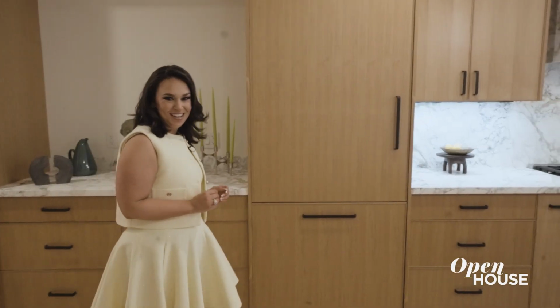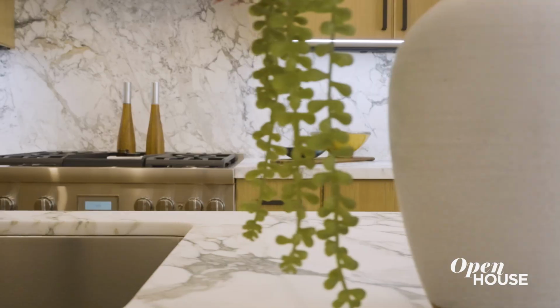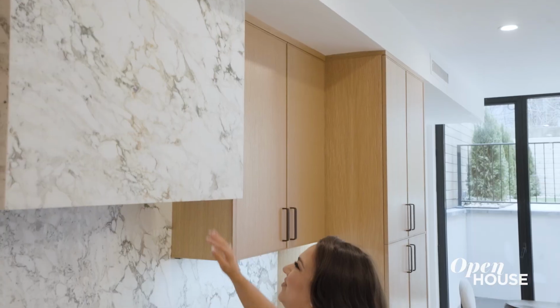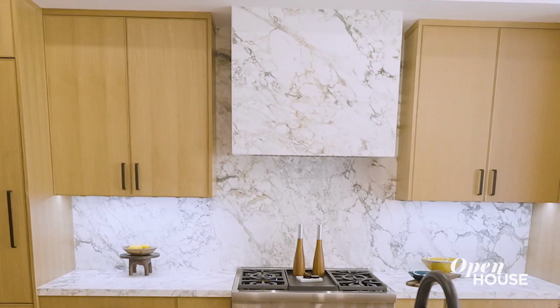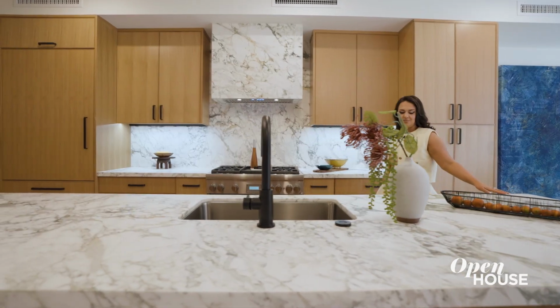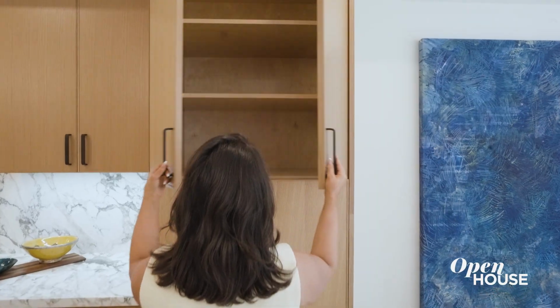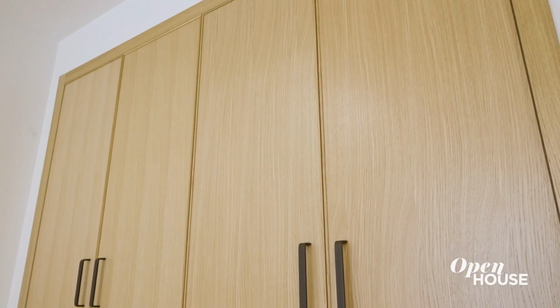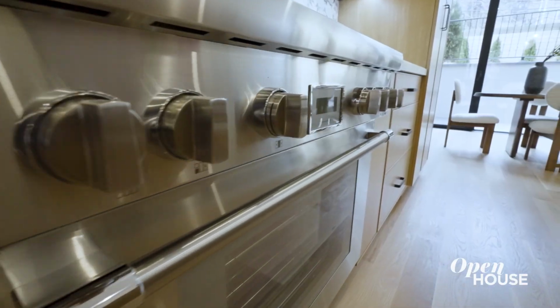There are so many things I love about this kitchen. It is every chef's dream. Where do I even begin? Probably with my favorite, which is this hood, fully wrapped in marble. And this island, look at it, it's huge. It has not one, but two glamorous waterfall edges. The cabinetry is custom and plentiful, with tons of room for storage. And of course, only the best appliances.